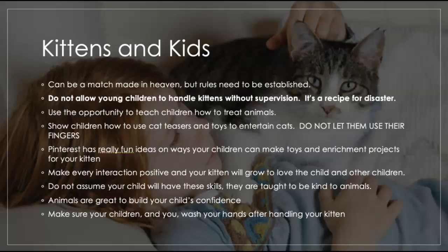Kittens and kids. I love seeing kittens and kids. It can be a match made in heaven, but definitely rules need to be established. Please do not allow young children to handle kittens without supervision. Use this opportunity to teach children how to treat animals. Show children how to use cat teasers and toys to entertain cats. Please do not let them use their fingers. There are super fun ideas on Pinterest on ways your children can make toys and enrichment projects for your kitten. And just make every interaction positive, and your kitten is going to grow to love the child and other children.